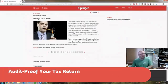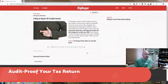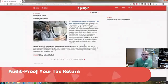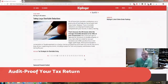So, like this first one here, making a lot of money, or they'll say something like failing to report all taxable income. Well, yeah, I mean, higher than average deductions. If you do, we're going to talk about that. If you run a business, well, of course, those things, large deductions. Actually, we're going to look at somebody that is an individual with a sole proprietorship, a small business, and has higher than what you would expect charitable contributions. And the reason why I'm going to focus on those two areas is because they're very common when I see them on tax returns. It's generally where you're going to see an audit coming from.